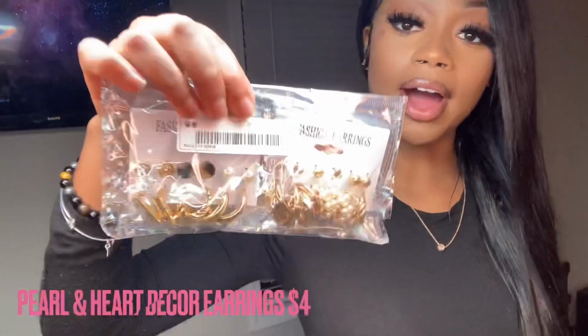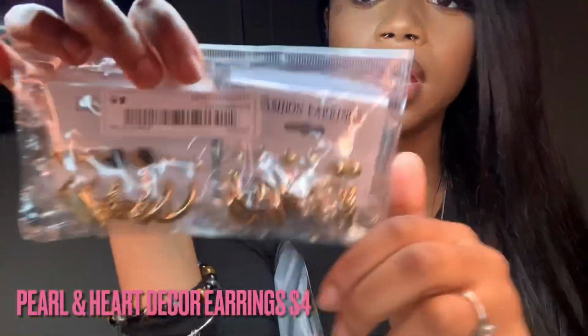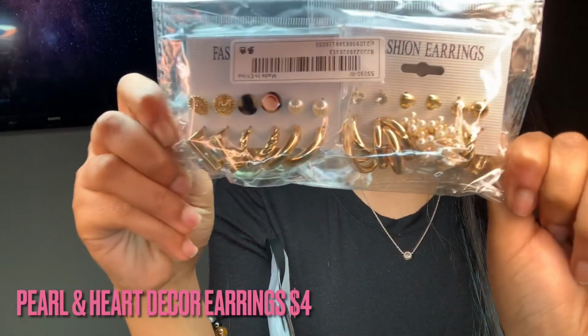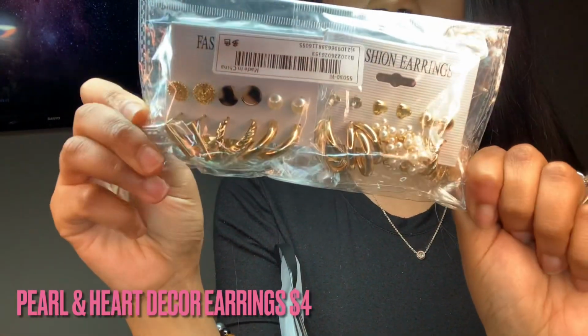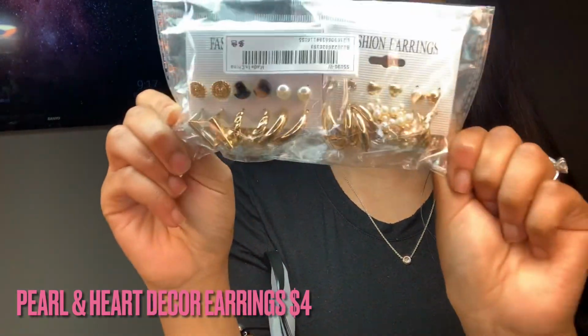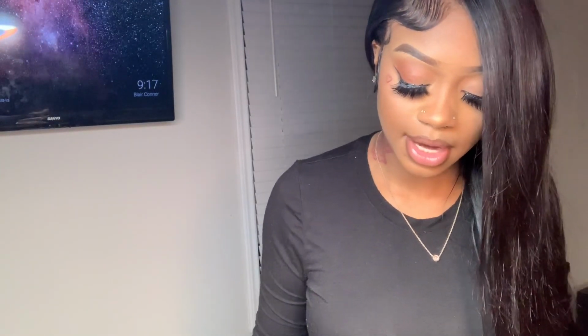And then I also got these two packs of earrings. They're gold. You can see they come with all different types and different shapes and different aesthetics and shit. So yeah, I thought those were really cute to dress up some outfits with. And then I got these. Oh, I gotta take these out for y'all, because these are one of my favorite pieces of jewelry that I got from them.